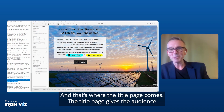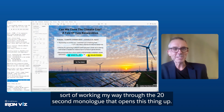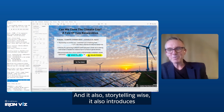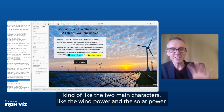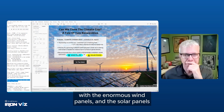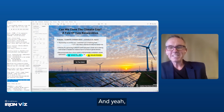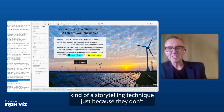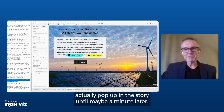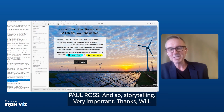So the title page gives the audience something to look at while I'm working my way through the 20-second monologue that opens this thing up. And storytelling-wise, it also introduces the two main characters, the wind power and the solar power, both with the little pills, as well as the enormous wind panel and the enormous solar panel, in case subtlety wasn't working. That's a storytelling technique, because they don't actually pop up in the story until maybe a minute later. So this is a way to prime the audience that these are going to be important a bit later on. So storytelling, very important.